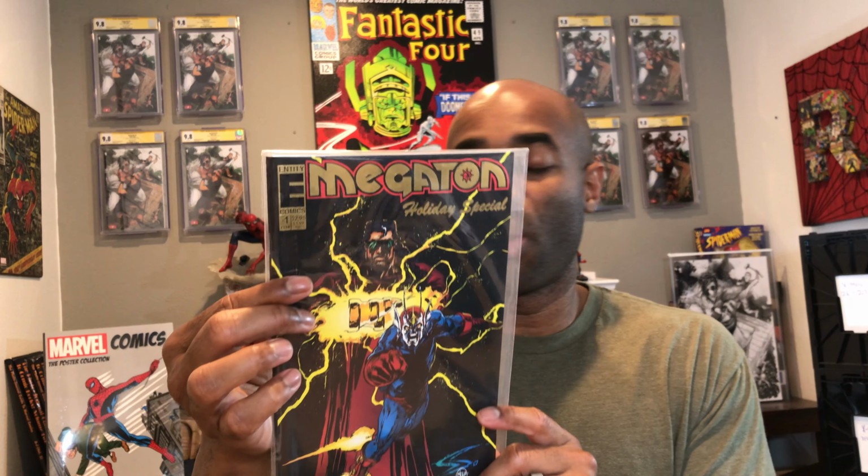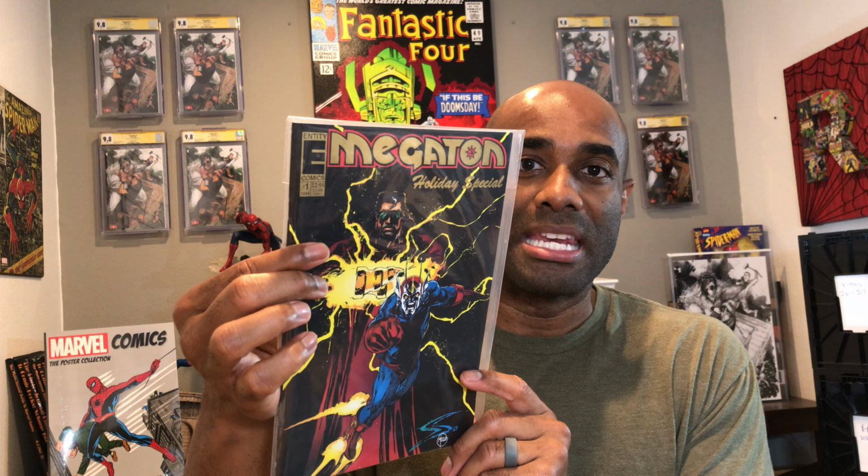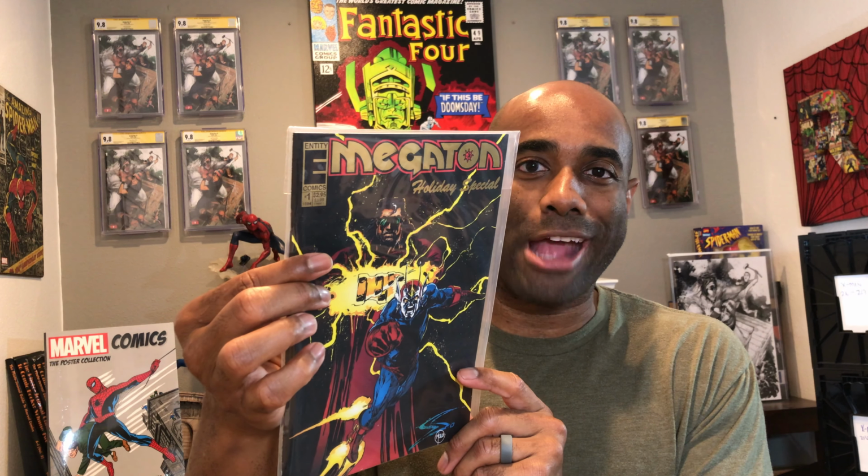And then the very last book that I'm actually going to show you has no real significance. No real significance other than the fact it is a continuation of the last title I just showed you, and it is a gold foil, and it's also a holiday book. So this is Megaton Holiday Special issue number 1 right there. Some 90s gold foil action right there.